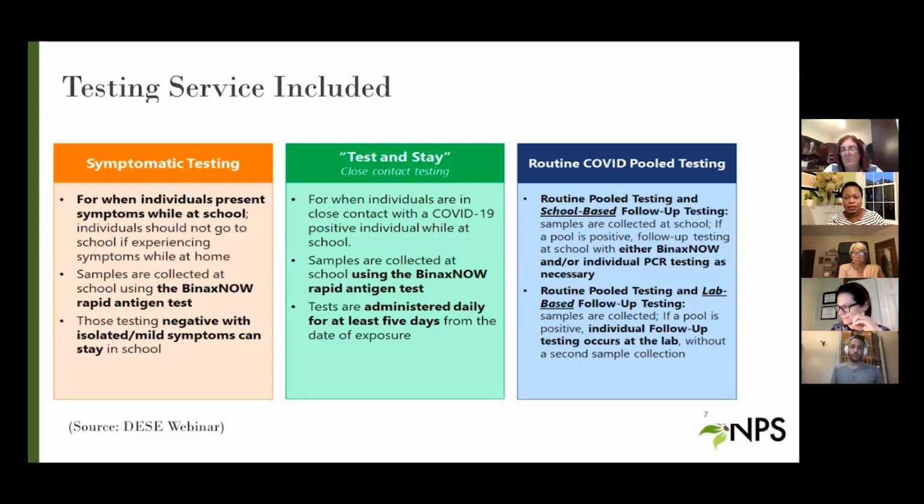I feel good about this because what we know from last year is that we had so little in-school transmission of COVID, even though we had cases. We almost never, very rarely saw that case end up infecting somebody else at school. It's a controlled environment. We're following the rules. There's adult oversight.